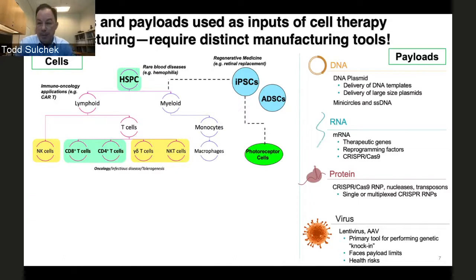In terms of the payloads, this is a summary. At the heart would be DNA. So this might include a gene that you want to integrate into the target cell genome. You can also use RNA. RNA is downstream of DNA. It's easier to deliver, and it's faster to get expression, but it's not going to be a permanent genetic engineering.